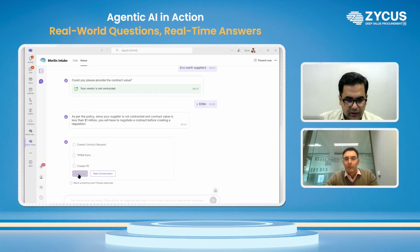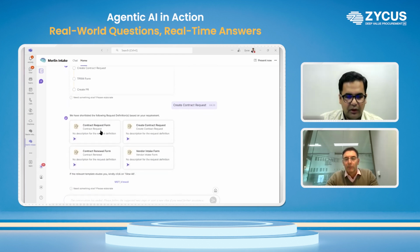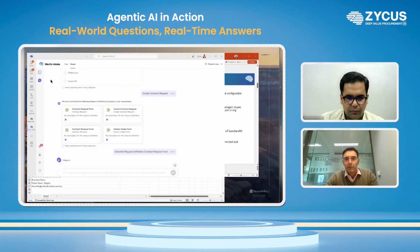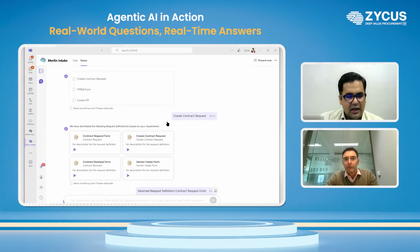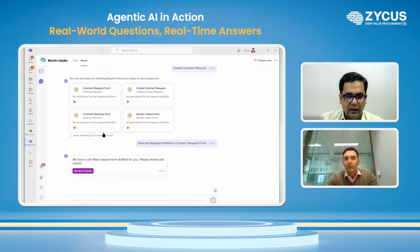So once this is done, the system will understand the contract request and pre-fill that form for you. So it identified which are the contract request forms that we can take up, and it recommends that it fills up the request form for us, and then you submit that request to be taken up. Now what will happen? So meanwhile, we are getting that request form filled. As these items are getting processed, all the statuses will be notified to the user to catch up on the progress.